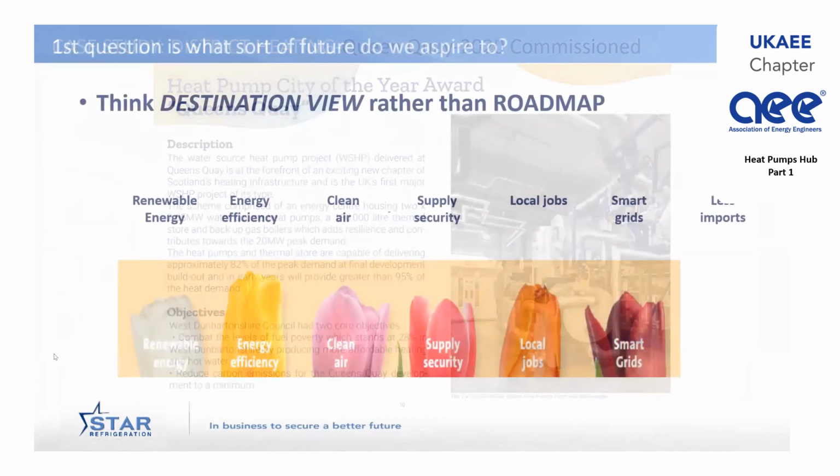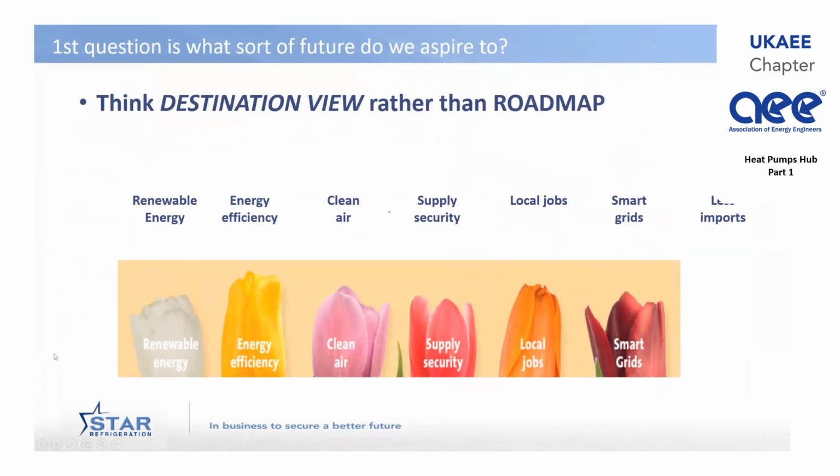And really, the reason that the local authority decided to do it, this graphic stolen from the European Heat Pump Association, but there are a variety of reasons to think about doing something different. I like to think about the future in terms of what the destination looks like. So we certainly are thinking about clean air that I've mentioned already. We're certainly thinking about renewable energy, and we're certainly thinking about energy efficiency. Supply security, for sure, that is still very much on the news every night. Less obvious would be smart grids and what that means.